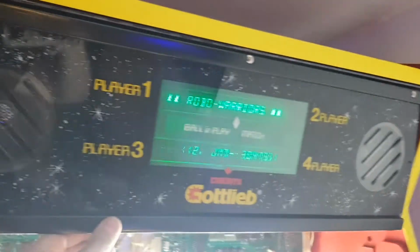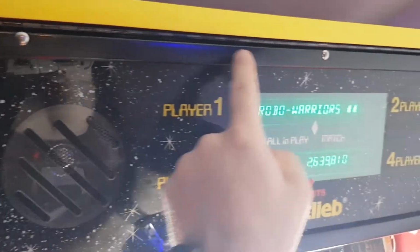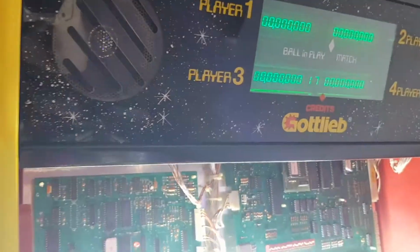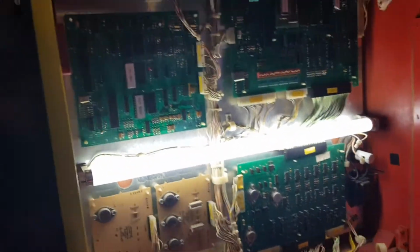So this score display is also different. I did have to rebuild this. I took it all apart and cleaned it. The hinge area up here was broken, so I had to glue that and paint it and the hinge. And brand new T-molding. This is yellow T-molding from tmolding.com that I put on this machine. This and the TX Sector, I think, are the only pinball machines I have that use T-molding in the front. So that was pretty cool. And yeah, that's basically it.